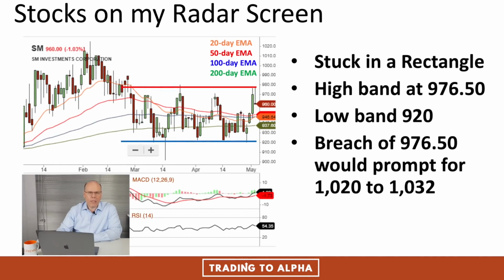SM also had a rally recently, but it also did hit the high band of its particular consolidation. It looks more like a rectangular range in which its high band is closer to about 976 pesos. The low band of its sideways channel is at 920 pesos. As long as the range continues to hold, then I will be looking to range trade and find better entries to buy this between the halfway zone or maybe closer to the 920 zone if possible.